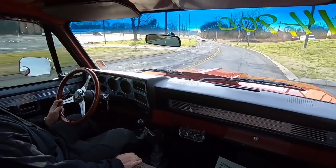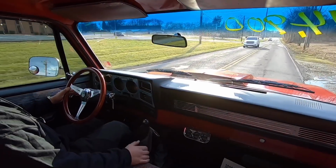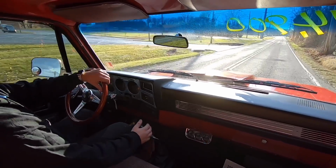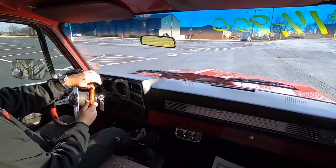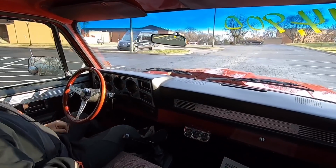Not a whole lot of work other than the seat's got that one little tear, and that's basically all I've seen that the truck needs. I'm actually really liking the steering wheel in here.